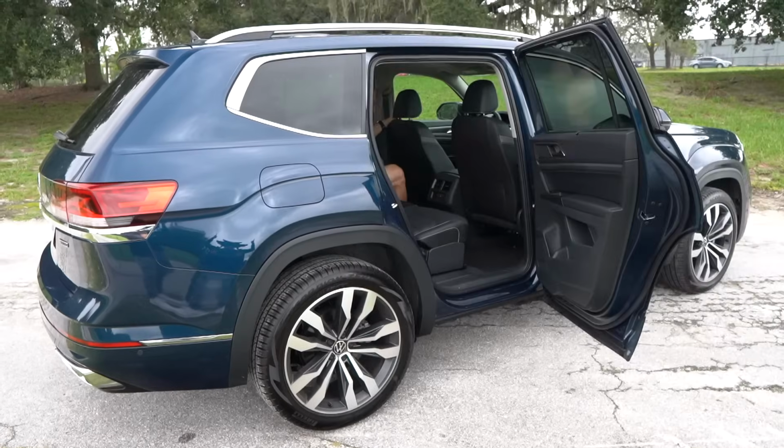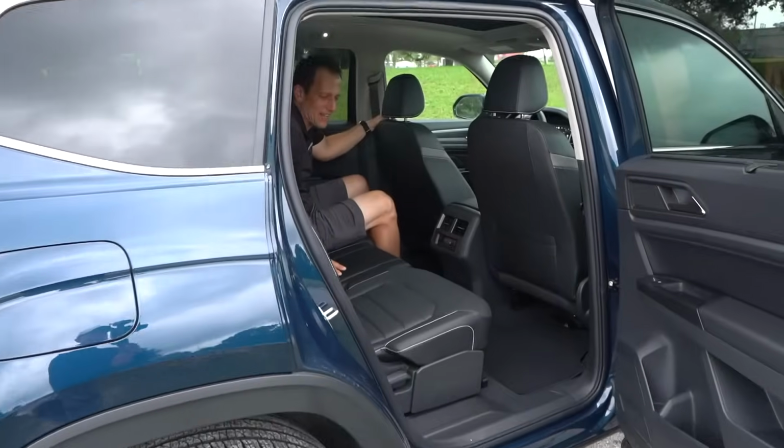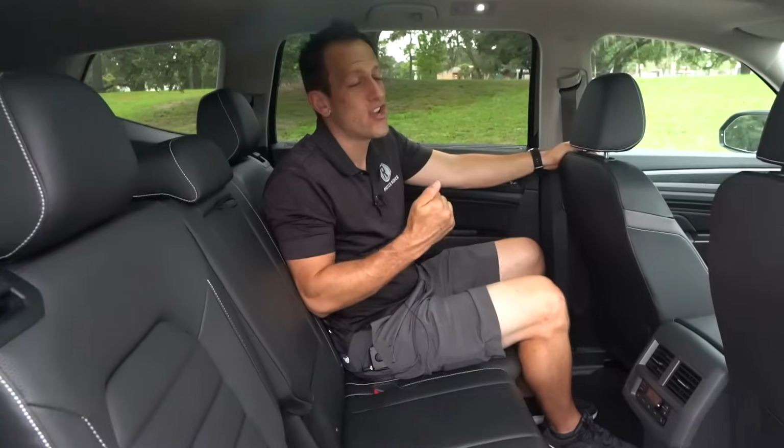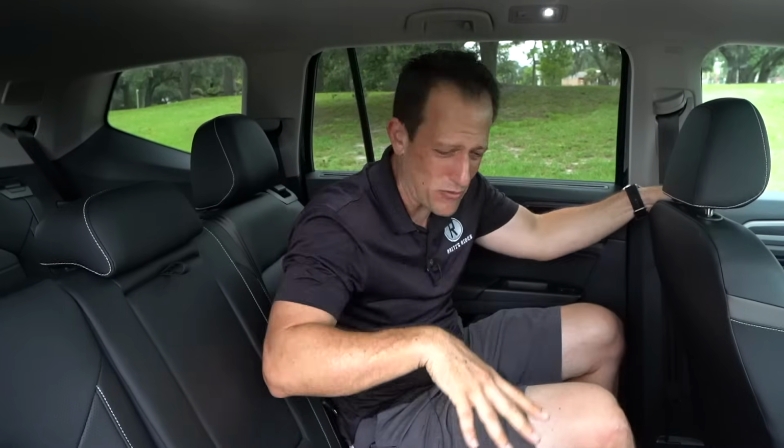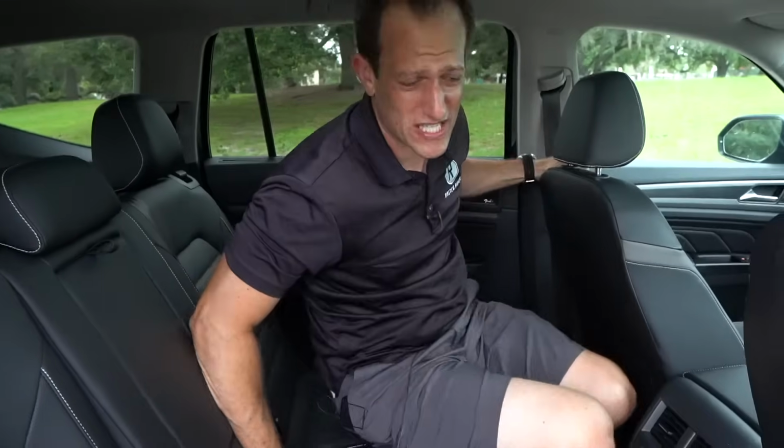Let's get to the mid-row and see how your passengers are gonna like this refreshed Atlas. All right, guys, mid-row time in this Atlas. And you know what? No matter where you sit, your passenger's gonna have plenty of headroom because of that nice flat roof. Now, you do have these manual sliding security shades. Keep the peepers and the creepers out of your business, out of whoever's sitting back here.